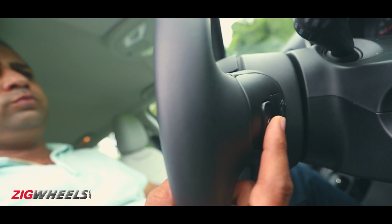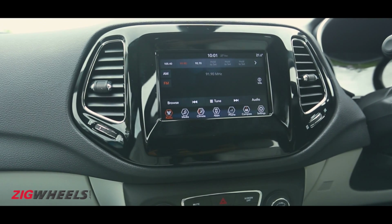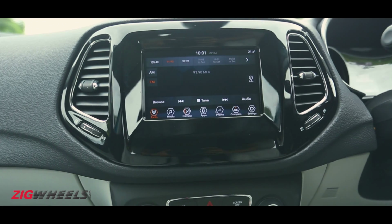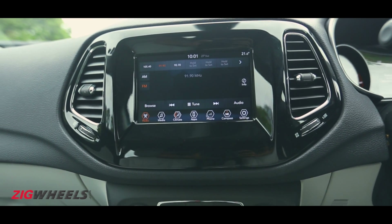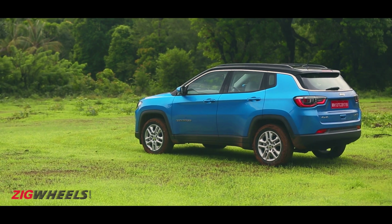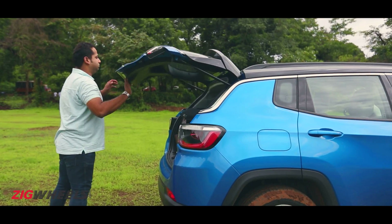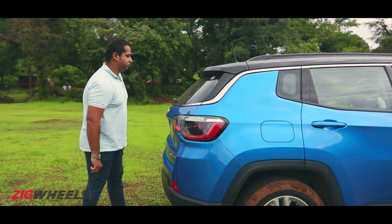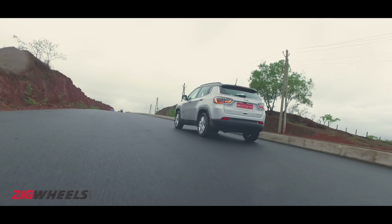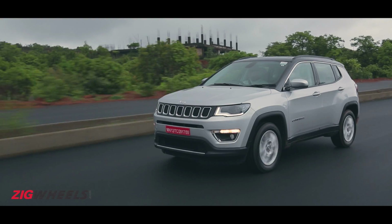Audio controls are placed rather oddly and sit under the steering wheel. The touchscreen is a 7-inch unit and has a crisp resolution, but a bigger 8-inch screen would have been better. The Compass does not get a sunroof yet, though we expect it to be offered later. Also, the tailgate has to be opened and closed manually, though we were expecting it to be a powered unit. The Compass is well equipped on the safety front too, and the limited variant we drove gets 6 airbags, while rollover mitigation is standard.